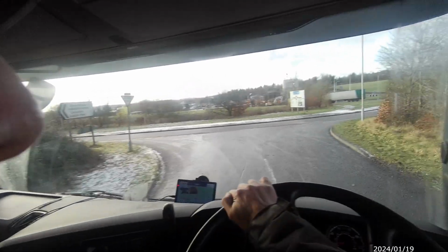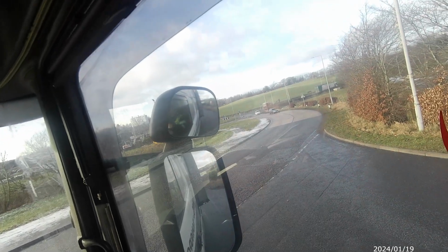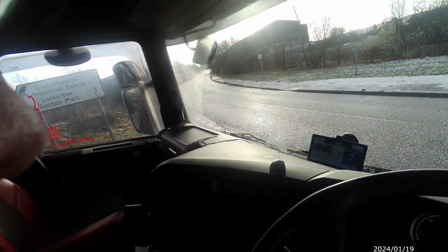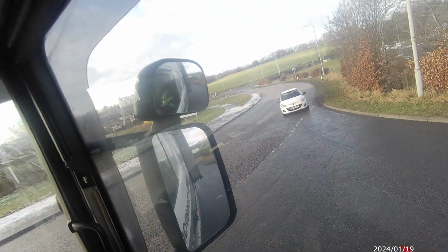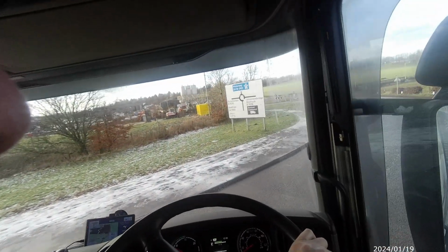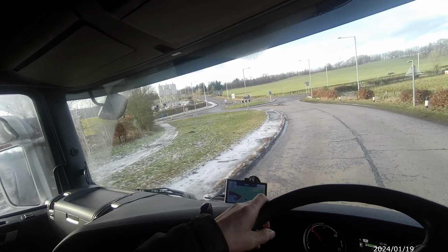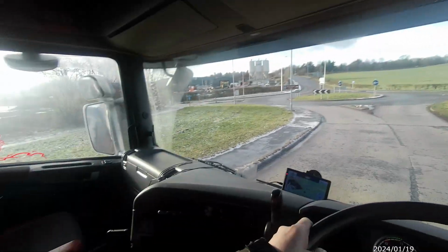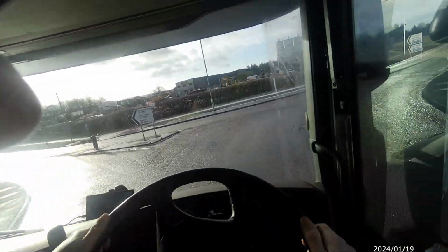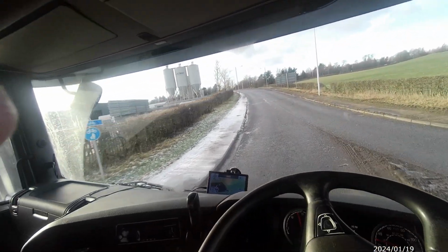Turn right. Enter the roundabout. Right, here we go. Next stop, the motorway. Enter the roundabout. Take the second exit. And then full speed back to Newcastle. Take the second exit onto the 7068.